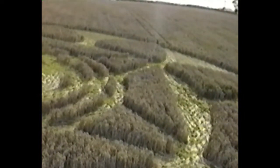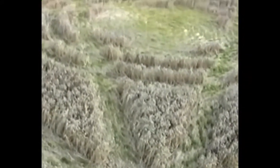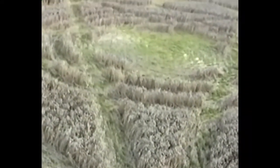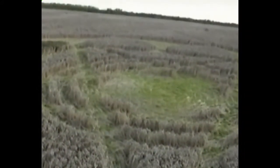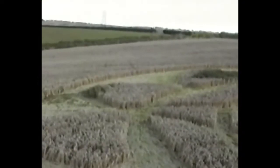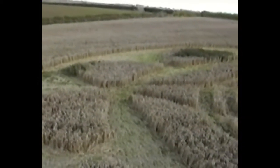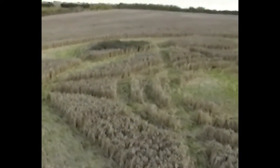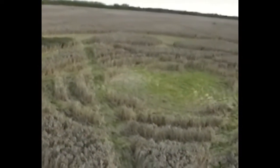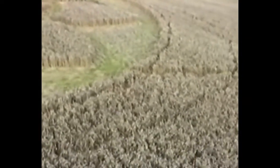Now, this formation really resulted in terrible arguments in the crop circle community because a young man claimed to have made this formation, and certain people took his side and other people took the side that it was genuine. And, you know, I've reached a point where I don't want to hear those arguments anymore. If the formation resonates for me, if it's beautiful, if it sings to my heart, then that's what counts. These things are affecting humanity, and that's what counts.